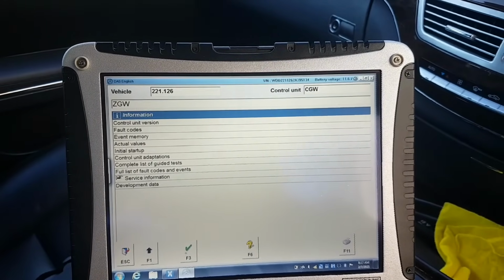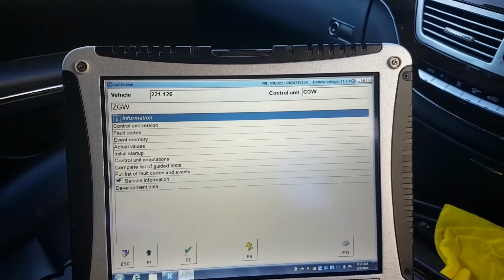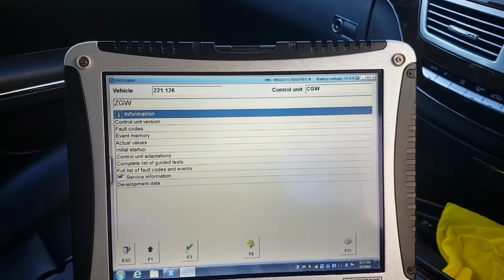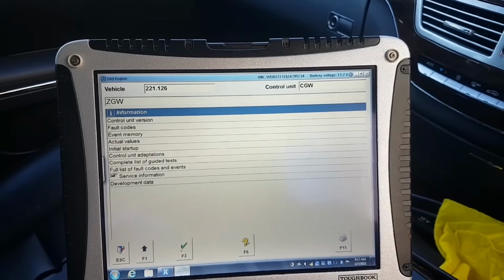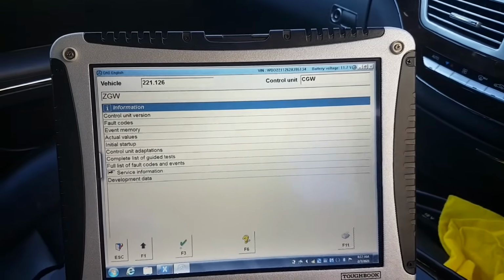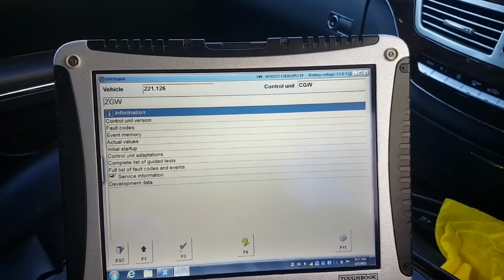Now, probably a bit of knowledge on my side would have been helpful because of these side markers. Again, I'm pretty much adamant now that the side markers are the ones on the side of the bumper. I might be wrong, especially guys, because every single light is working. There's nothing wrong with the lights. So I don't understand why the car is throwing this fault.